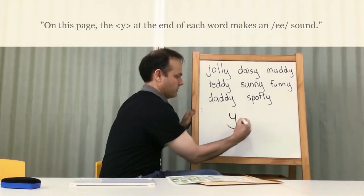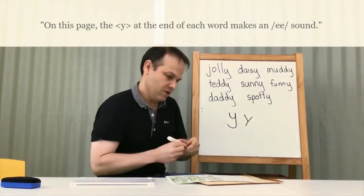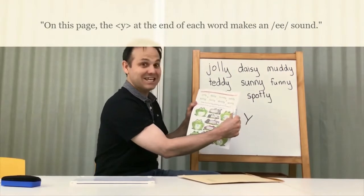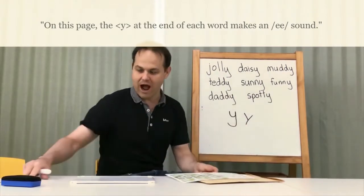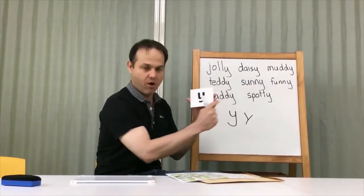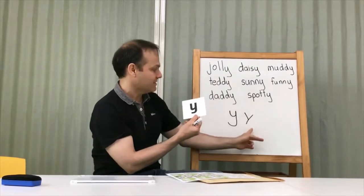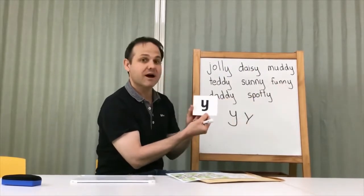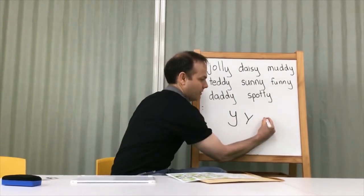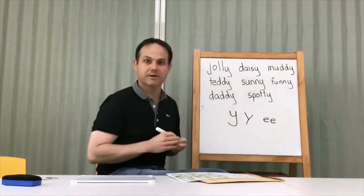Okay, so it says, on this page, the letter Y, and it has this letter here. Sometimes you see it written like this, okay? It says, at the end of each word, Y makes an E sound. Because we know that it makes a Y, like yellow or yacht. But when it's at the end of the word, sometimes it makes an E sound. So it can make a sound like this. Ooh, wow, that's amazing, isn't it?